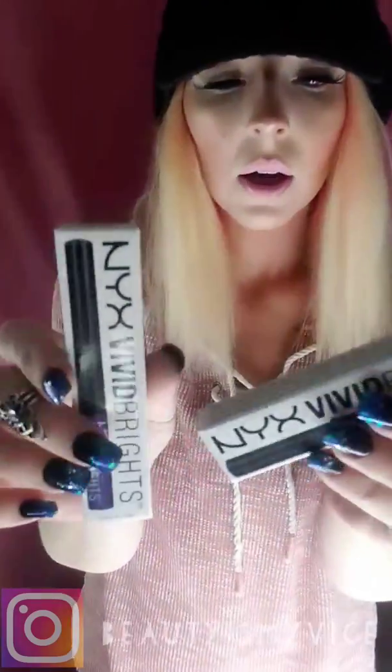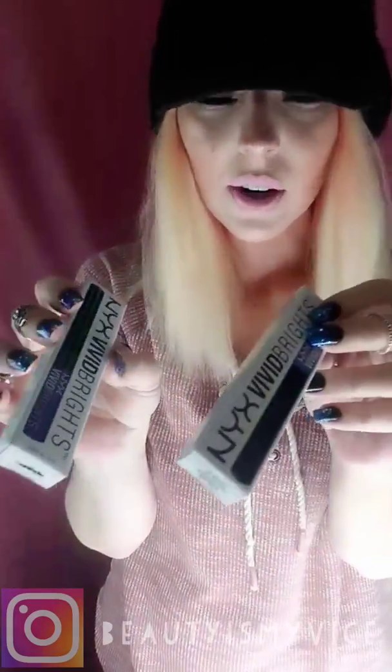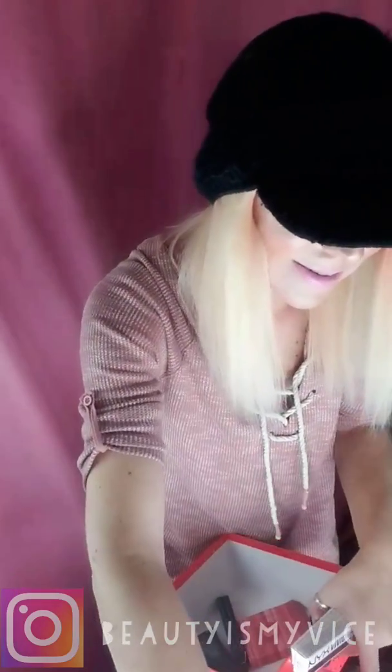More NYX. So I need to go between my NYX box and my... So these are just NYX Vivid Bright liners, all different kinds of colors. It's not really too much to explain there. They're just purples and pinks.